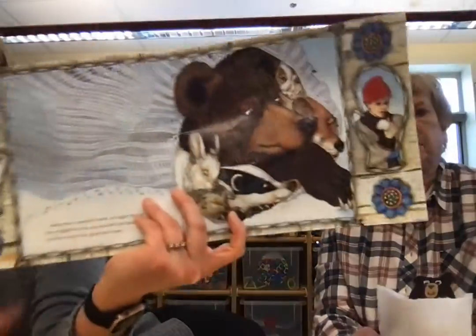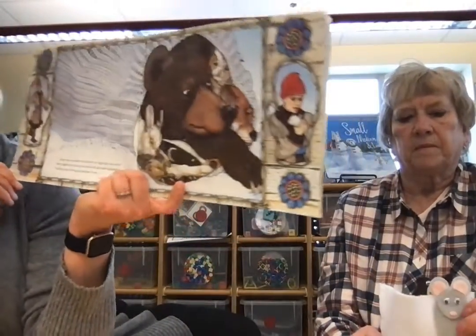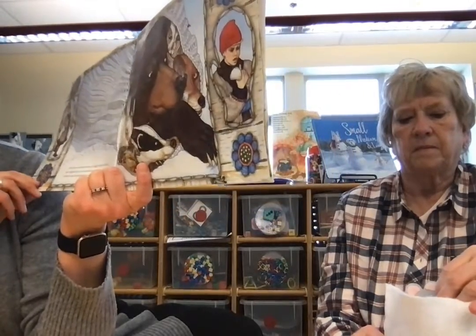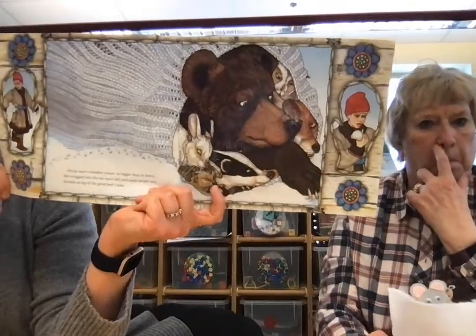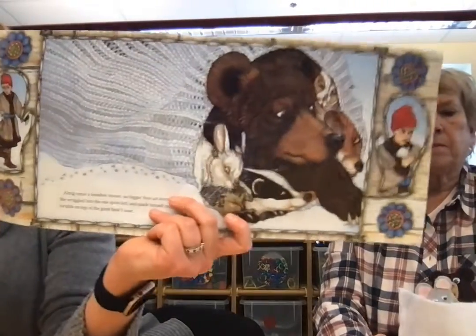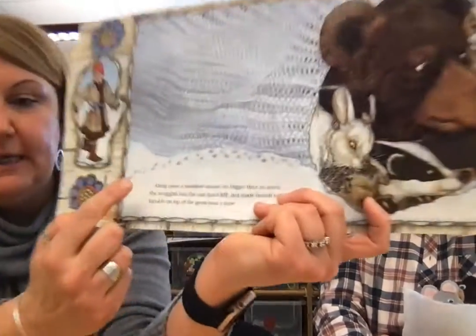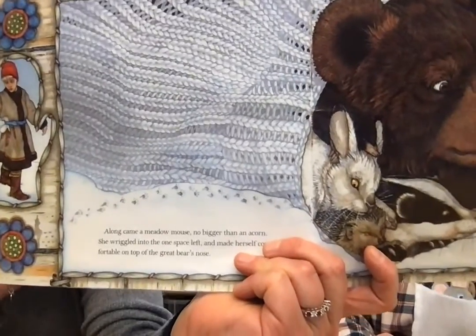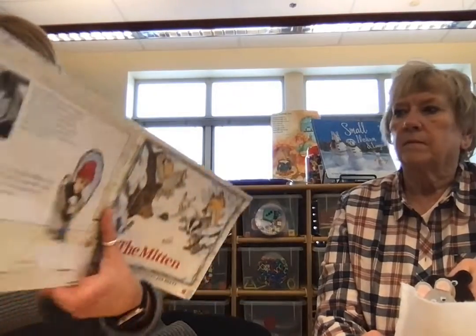Along came a meadow mouse, no bigger than an acorn. She wriggled into the one space left and made herself comfortable on top of Great Bear's nose. Look right here. See right here? Those are tracks. Those are mouse tracks in the snow. Maybe you'll find some tracks in the snow outside of your house.